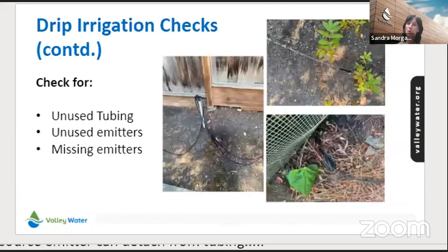Let's move on. Other types of drip irrigation checks. Unused tubing. You can see in the photo here that maybe there was a plant near this drip irrigation area, and the plant's no longer there, and so there's no reason for water to be distributed there. So stop the flow of water. Just remove the tubing. If the plant is no longer present, you don't need the water there.